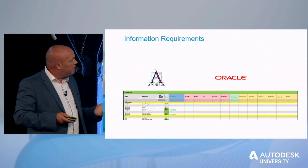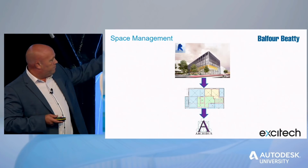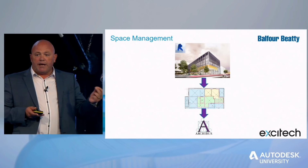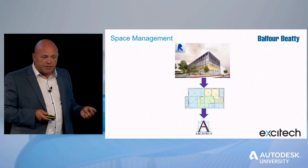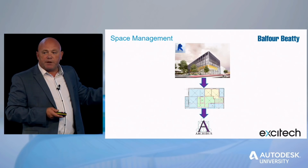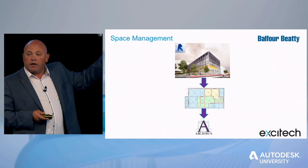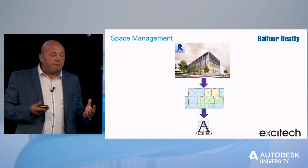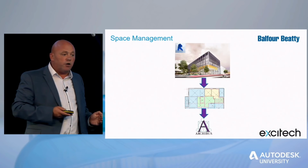So if we quickly look at the space side of things, what we've done is Revit has now linked truly to Archibus. So the space data the architect's placing in there and the commissioning data that we'll capture through the 360 field is linking directly to Archibus. That's what they use for their space management system. If they update anything in Archibus now, it will actually go and update the data in Revit. So as an estates management team, that's a nice new workflow, and they can see use of this model going forward as we hand it over to them.